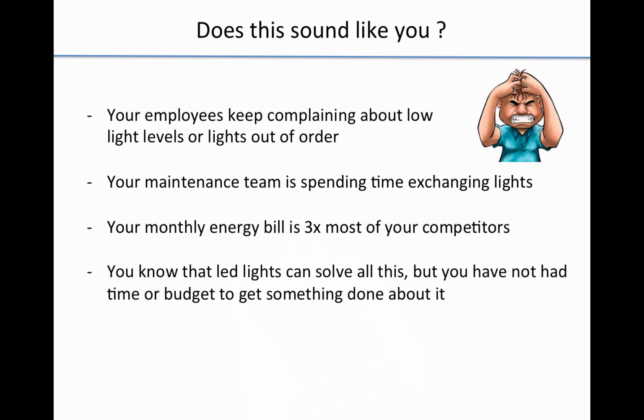Right. So, does this sound like you? Your employees keep complaining about low light levels or lights being out of order, and then you will have to send somebody to fix it. Your maintenance team is spending time changing lights all the time. Your monthly energy bills are 3 times what most of your competitors are paying. And you know that LED lights can solve all of this, but you just haven't had the time or the budget to do something about it. Does this sound like you? Let me know in the chat box if you can recognize any of these points, and I'll move on.